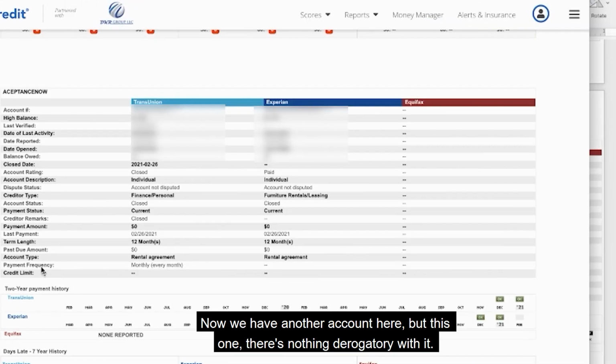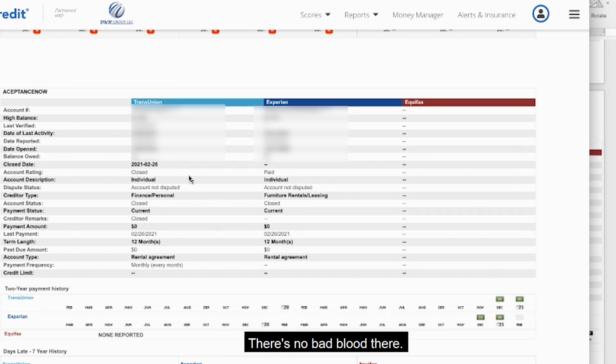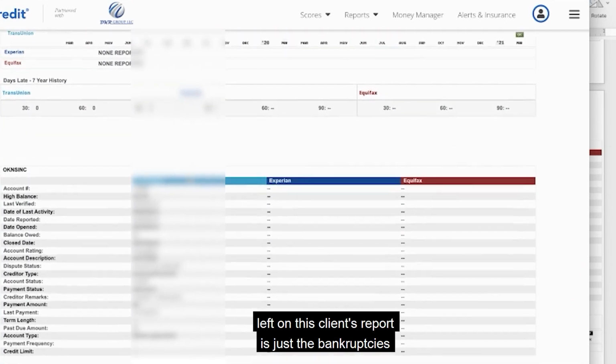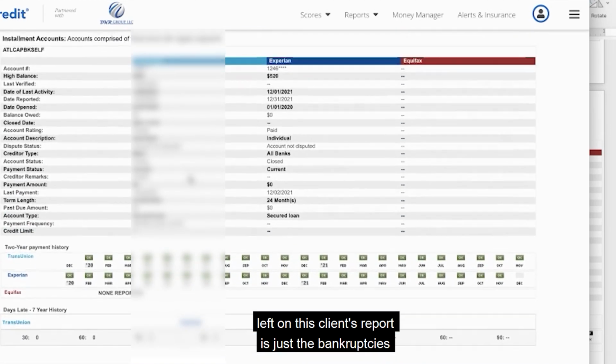Now we have another account here, but there's nothing derogatory with this one. So we're not even going to mess with this because nothing needs to be done. It's paid, it's closed, it's zeroed out. There's no bad blood there. It's all good.